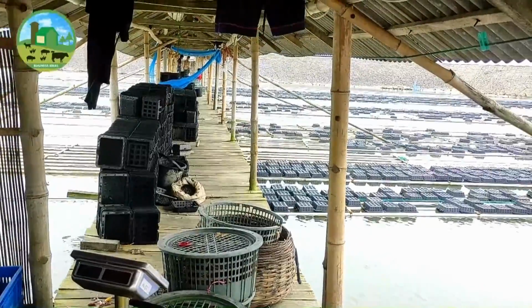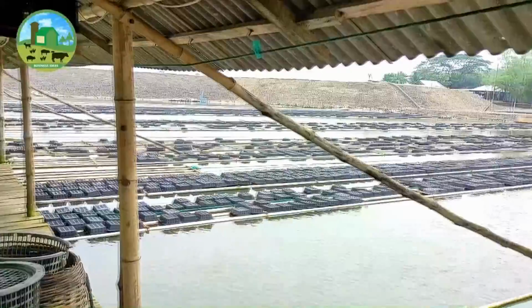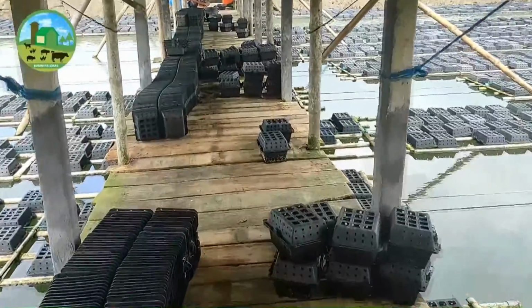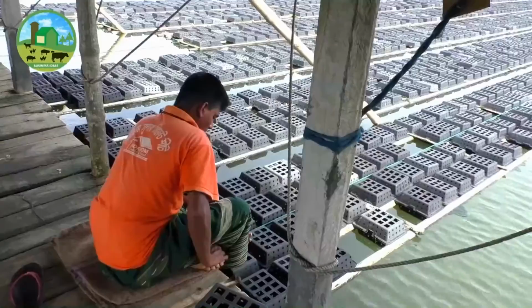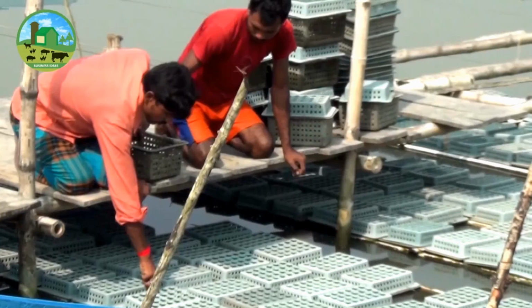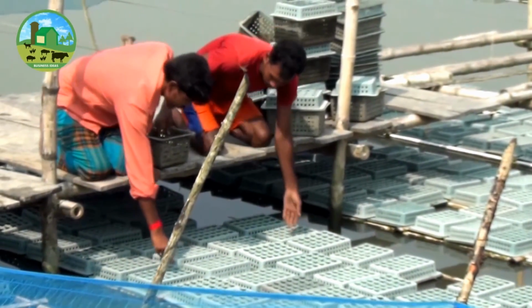A roofed bridge is constructed in the middle of the pond to gain access to the pontoons. The wooden or bamboo floor is at least 150 to 180 centimeters wide. The length depends on the width of the pond. The floor is elevated 12 to 15 centimeters above the water surface, and the pontoons pass under the bridge to go to the other side during crab inspection and feeding.